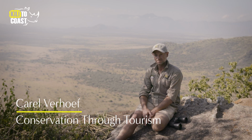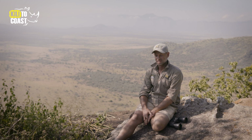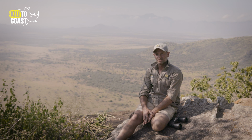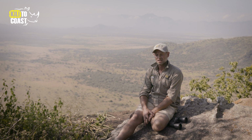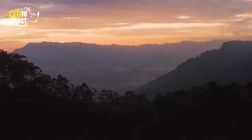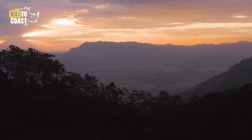Mkomazi National Park. What a beautiful place. I mean, it really is worth protecting if you look at it. And it's such a unique national park with regards to its location and makeup. Yeah, the western border of this park is the Eastern Arc Mountains, which is a very unique mountain range, so close to the coast.